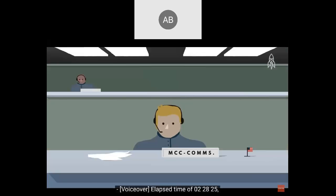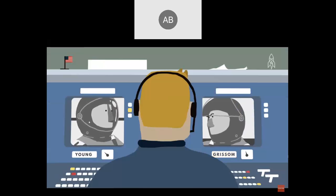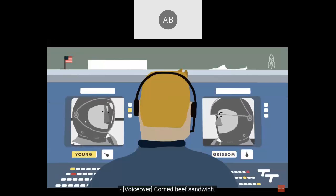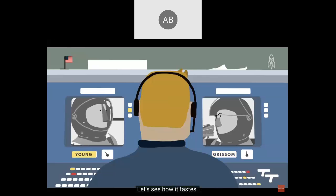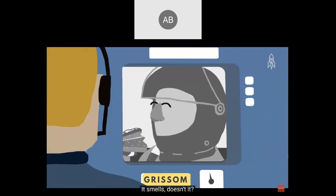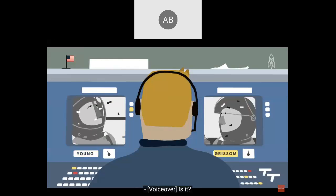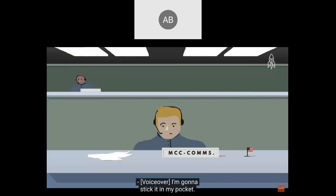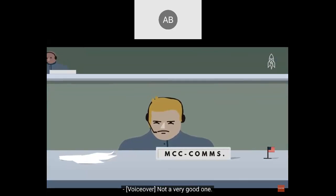Elapsed time of 022825. Roll left, 55. What is it? Corned beef sandwich. Where did it come from? I brought it with me. Let's see how it tastes. Oh, smells, doesn't it? Yep, it's breaking up. Is it? I'm gonna stick it in my pocket. It was a thought anyway. Yep. Not a very good one.